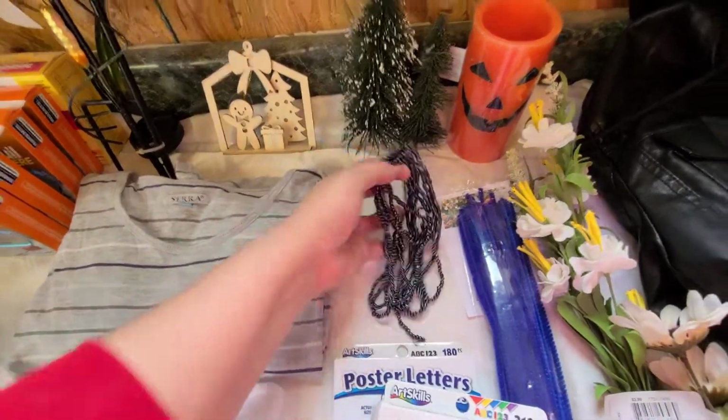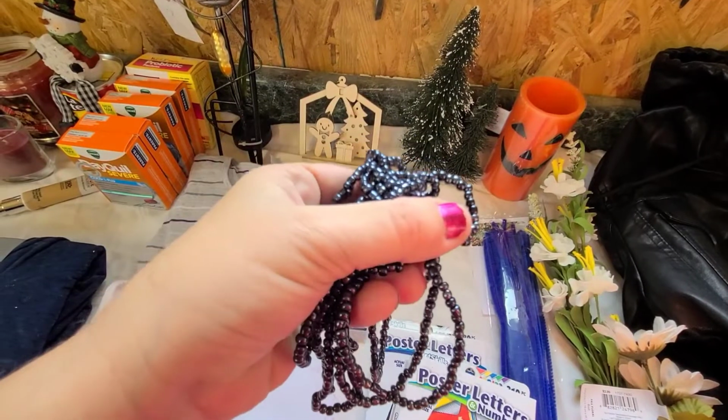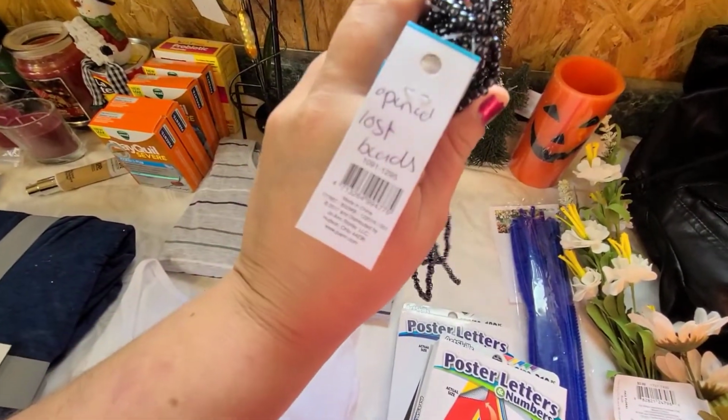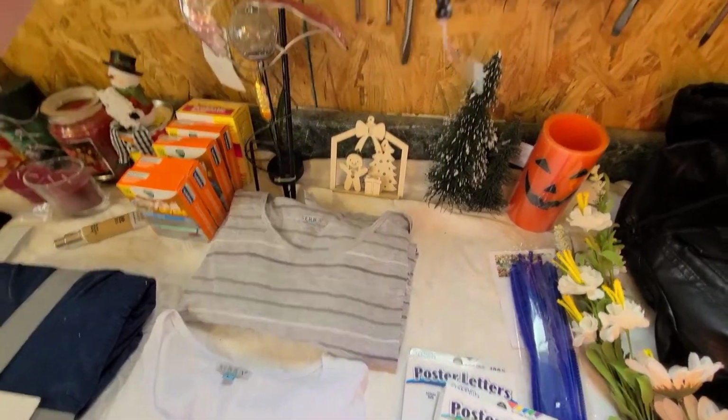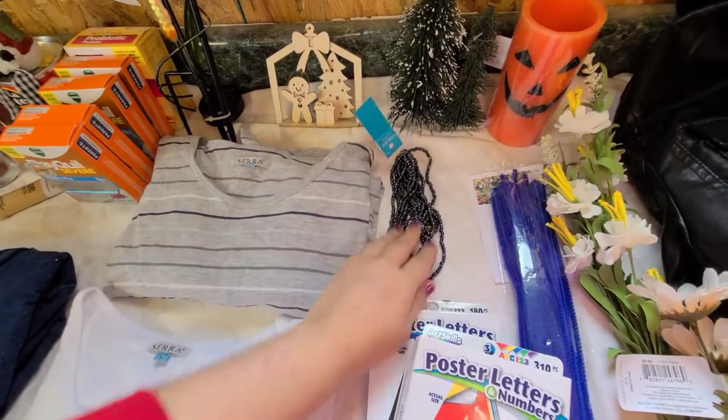So there was this set of beads. It's kind of hard to tell in here. They're a gray blue color, like a slate color. And it says they were open lost beads, and you can see right there some of the beads have fallen off, but the rest of them still seem to be intact.